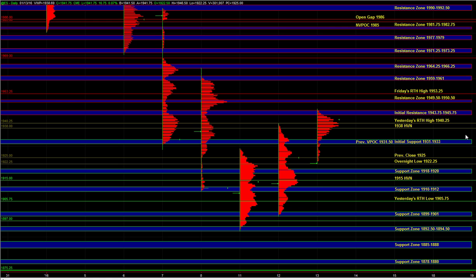If it does, then look for a move up to 59 to 61. Be careful at 49.5 to 50.5. That's a minor area of resistance. So that being said, let's see if the buyers can really continue to maintain control heading into the open, and we'll take it from there.